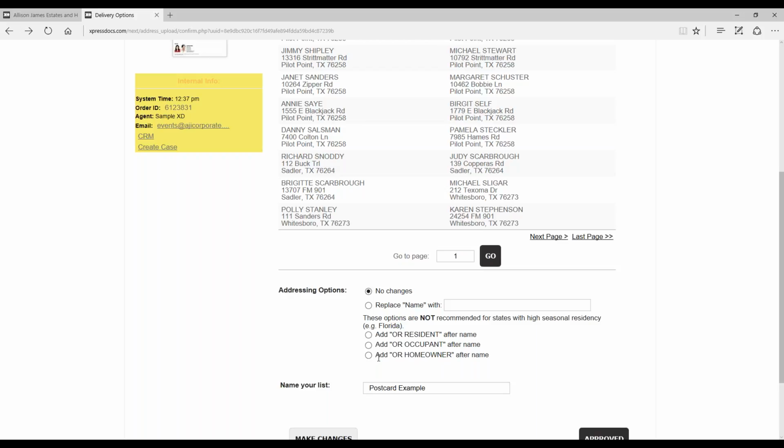So some people like to add that in because, like I said, it minimizes things like mail bouncing around or getting returned back, in case somebody's moved and there's a new person living in that home now. Some people don't like to do it because they don't think it looks quite as personal when you get that. So it's sort of up to you and depends on the direct mail piece that you're working on and whether or not you would want to use that.